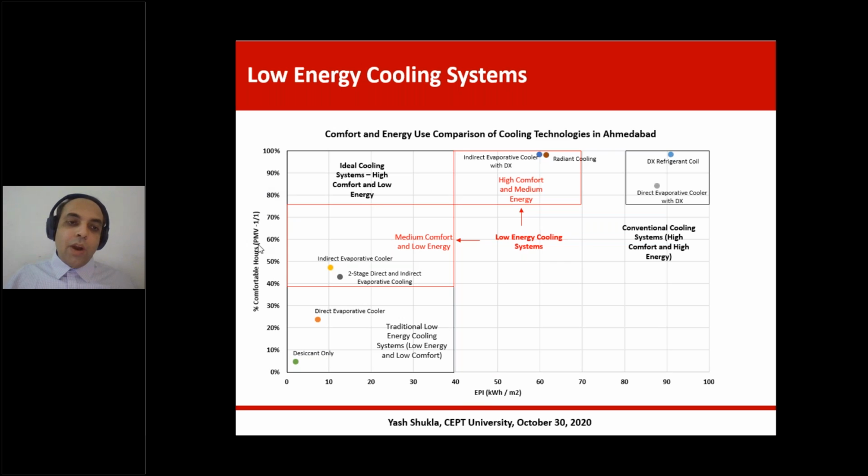And what you will see on the y-axis is the percentage comfortable hours. Ideally, what we want is the top left box, where you have really high comfort but very, very low energy consumption. What you see on the right side is the conventional cooling systems, where you see high comfort but high energy consumption. When you think about hybrid cooling systems, for example, radiant cooling systems or indirect evaporative coolers with traditional DX systems, you reduce a little bit of energy, but you maintain comfort to the level of conventional systems because you are relying on the traditional systems as backup.